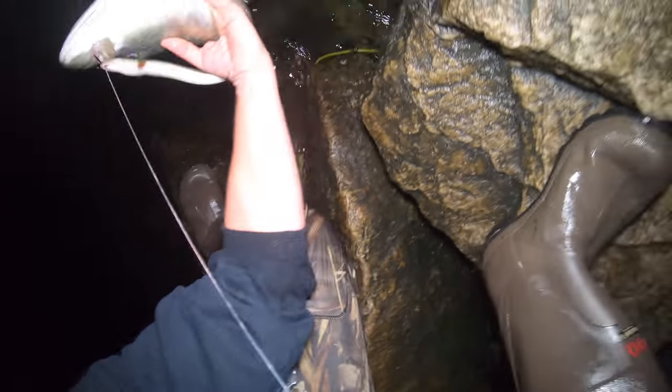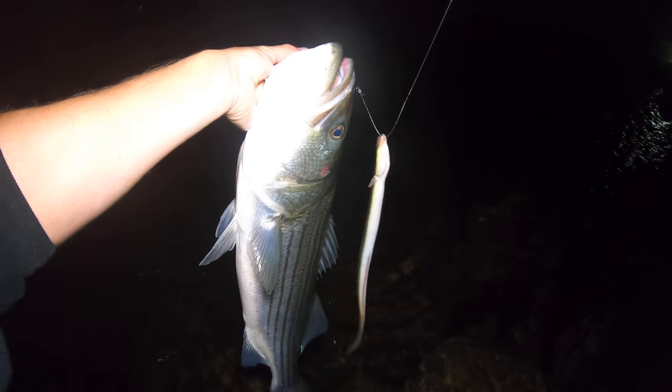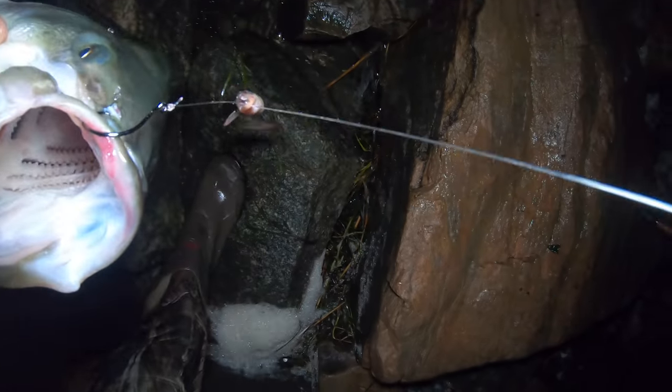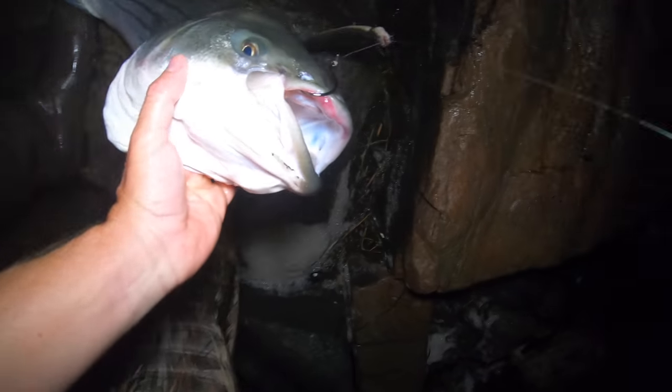First ever keeper striper, all thanks to Kevin. You think this is slot? Yeah, or keeper. That's a perfect eating size, isn't it? Yes, sir. A circle hook right in the corner. That live eel. These fish are just so sick. Look at this, guys.